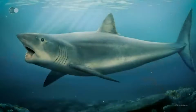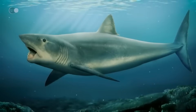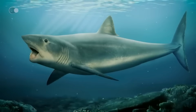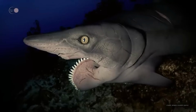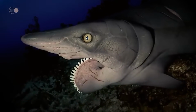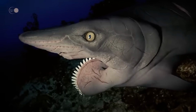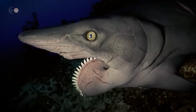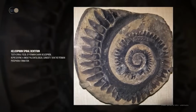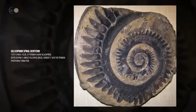It measures up to 10 meters or 33 feet. Its dental whorls reach up to 40 centimeters or 15 inches in diameter. This spiral dentition is truly astonishing. It is undoubtedly an adaptation for feeding on soft-bodied prey and may have functioned as a shelling mechanism for hard-bodied cephalopods such as nautiloids and ammonoids. In a word, it's a real shell crusher.